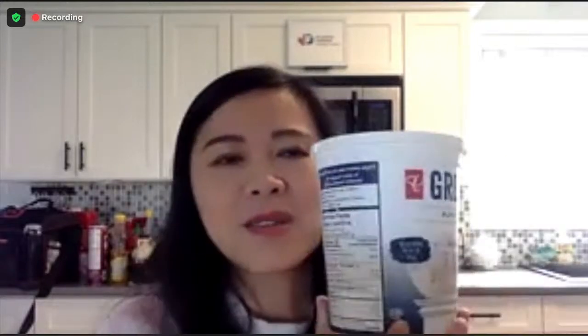Thank you, Michelle. Good morning, everyone. Yesterday, I checked my refrigerator, and I have some yogurt and sweetened condensed milk. So I searched Google to find a recipe that contains these two things, and I found one, that is yogurt cake.